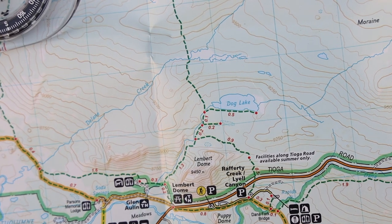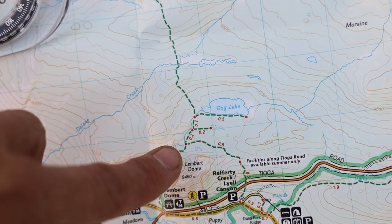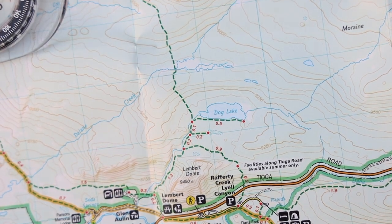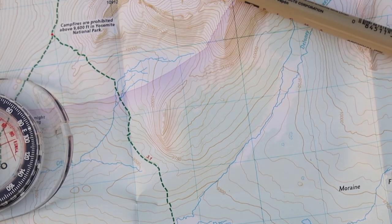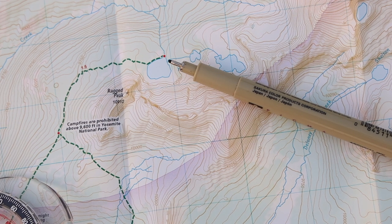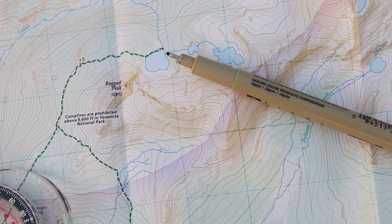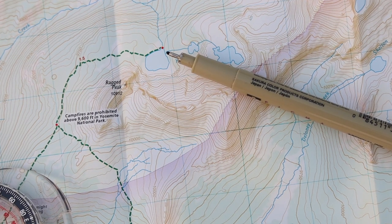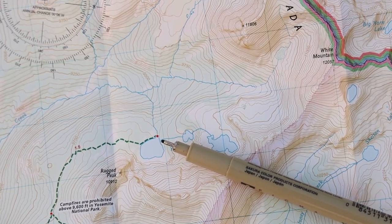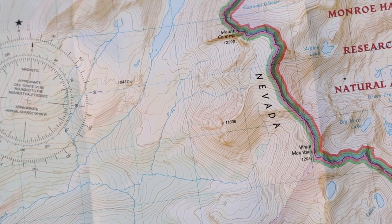Alright, here's a look at my route for the day. I started over here by Lambert Dome, and then headed up this way, turned left at this junction past Dog Lake, and then now, I'm over here camped by where my pen is, which is the first, or the lower, Young Lake. And you can see right next to me is Ragged Peak. I actually climbed that earlier today. And then tomorrow, I should be able to head up this way and hit up Mount Conness, which is right there.